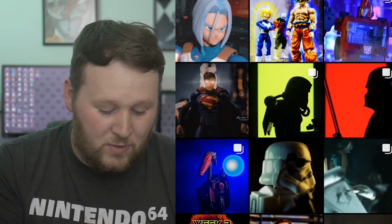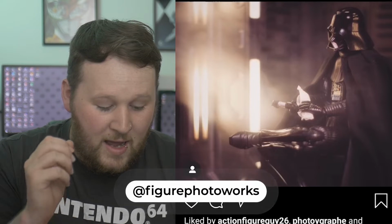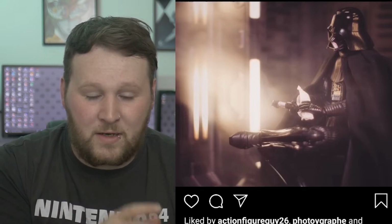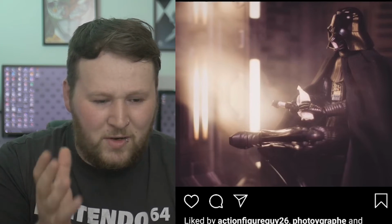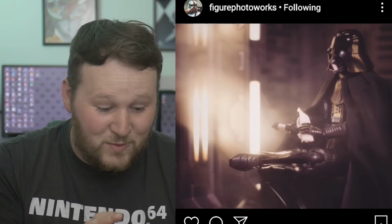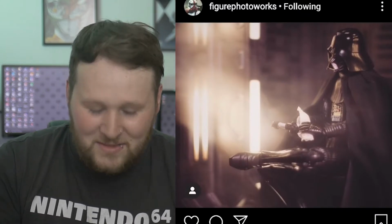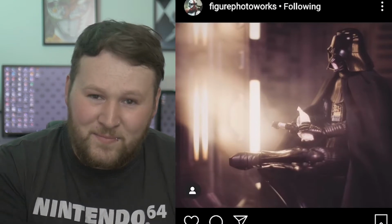So we're on number 8, this one here. It was from Figure Photo Works. It's really cool. It reminds me, it's really annoying that I can't remember the artist that did it, but there's a photo of some dude, quite an old photo, where he's cleaning a shoe or something. It just reminds me so much of that portrait, and this one is really cool. It shows the lighter side of Darth, if that makes sense. It's posed perfectly, the backdrop is amazing. Nice portrait, man. Thank you.